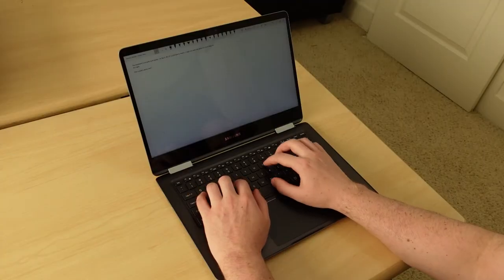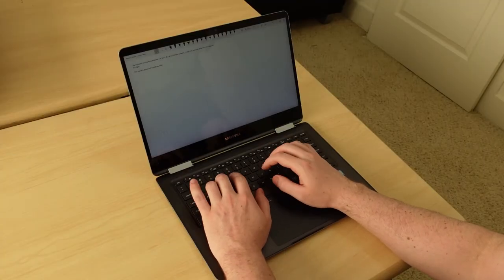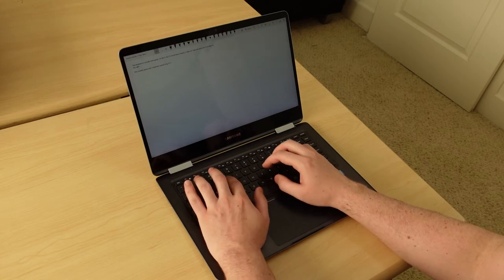When it comes to the keyboard and the trackpad though, they are both excellent. I would say the key travel is somewhere in the mid-range. That's a nice travel and it feels good and there's a lot of response. You do tend to bottom out easier than you do on a lot of other laptops, but I don't find a lot of problem with that.